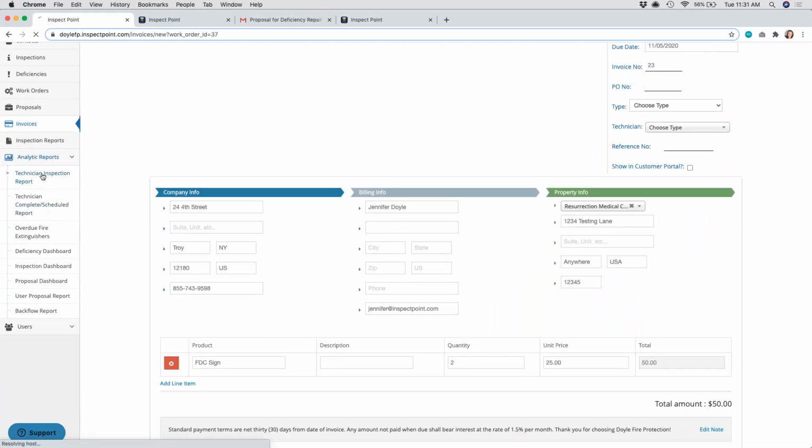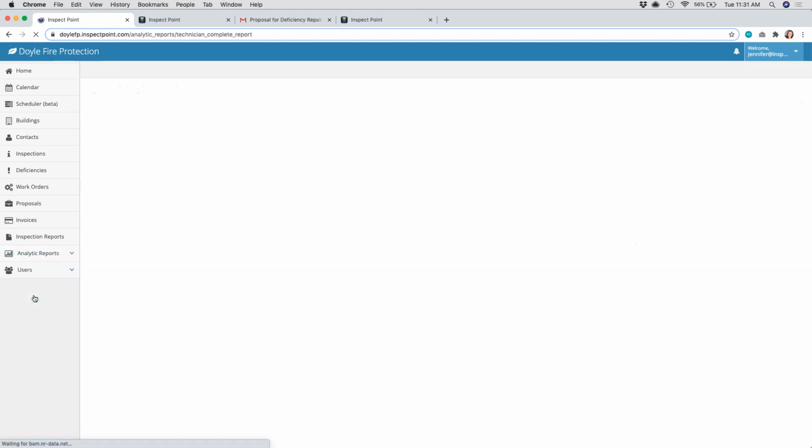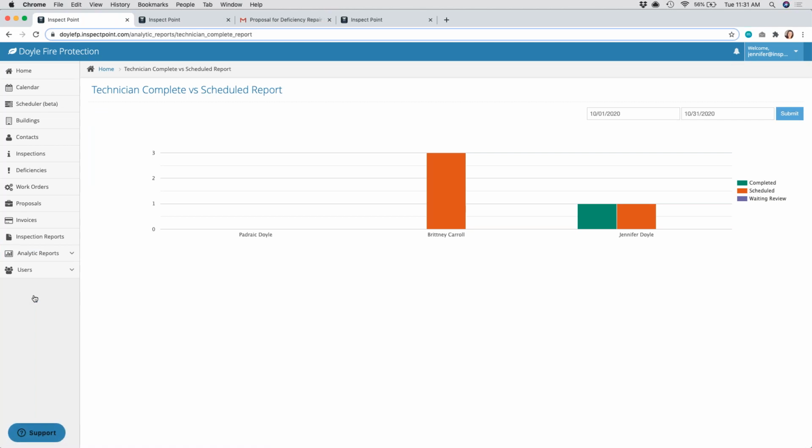Now, we have some very basic ones, right? At a high level, if you just want to know where your inspections are in the process, you can go ahead and see this, right? You see all the various statuses along the top, and you see the technicians along the side. So if you want to know, hey, how many inspections are still out on an iPad for Jennifer, I can come in here and I can quickly glance, and I can see the total for the month. I can also come in here and see it in a nice little bar graph here, right? How many are completed, scheduled, and waiting review for each technician, and I have the ability to adjust the time frame here.